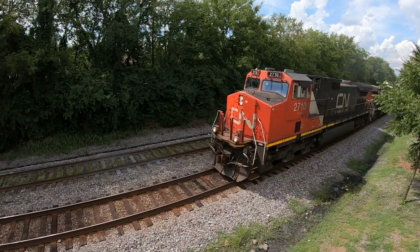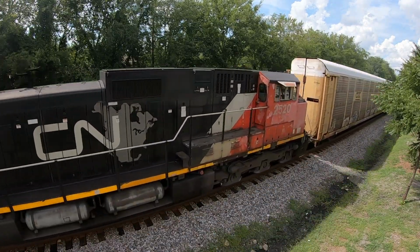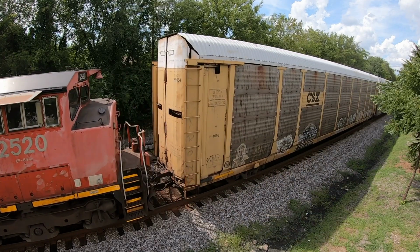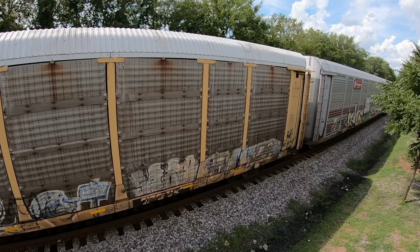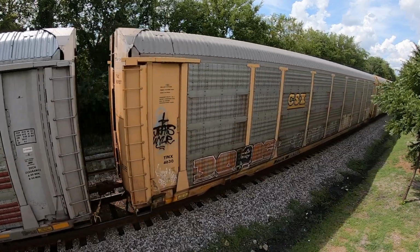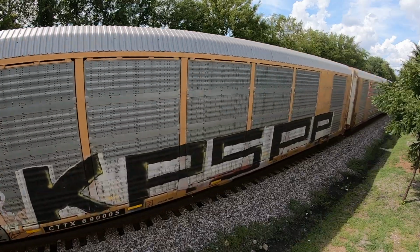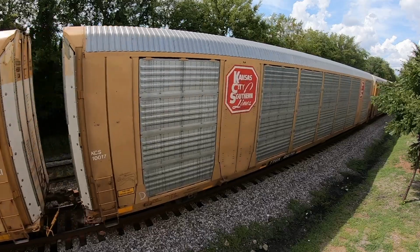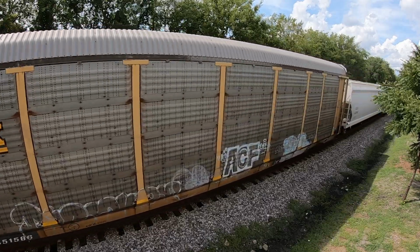Alright, first up here we've got Q573, filmed all the way back on August 2nd, 2020. I got this one at Amqui with a couple CN leaders. We're going to freeze frame it here so that you can see the nose on this C44-9WL, one of the quad window CN units with that interesting bell configuration hanging off the nose there. That was CN 2710, a C44-9W. And then CN 2520, that C44-9WL.